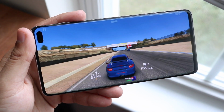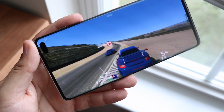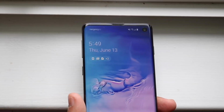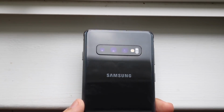But I will say the S10 Plus does have a little bit more of an advantage because, like I said, it does have the bigger battery size. And because they both have the same specs primarily inside, they're both going to last you pretty much exactly the same time if they had the same battery. But the fact that the S10 Plus, even though it has a bigger screen, does compensate for that with the bigger battery. And I'll definitely tell you the S10 Plus is better in terms of battery life.